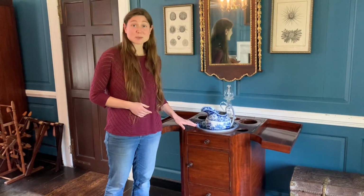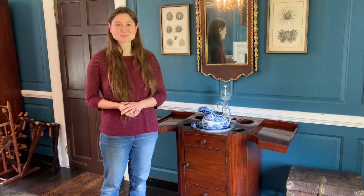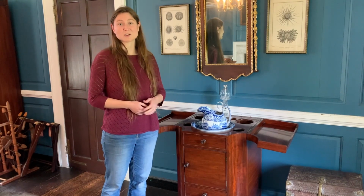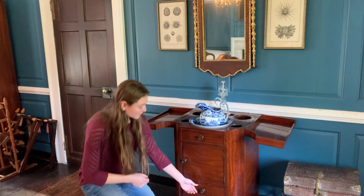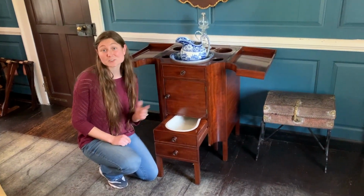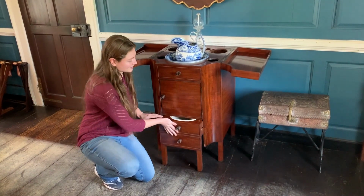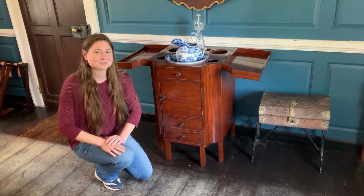You have a wash basin up top here. You could fill that up with water, wash your face, wash your hands. They may have used soap, maybe not. In the back, there's also a mirror that pulls up as well. And hidden down below, you have a little chamber pot, which was their version of a toilet. After you were done, close it all up. You would never know what was inside.